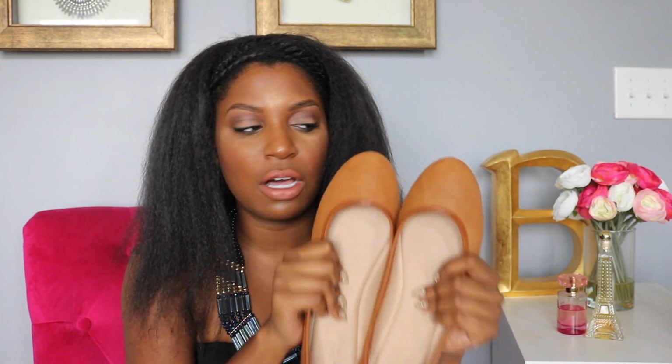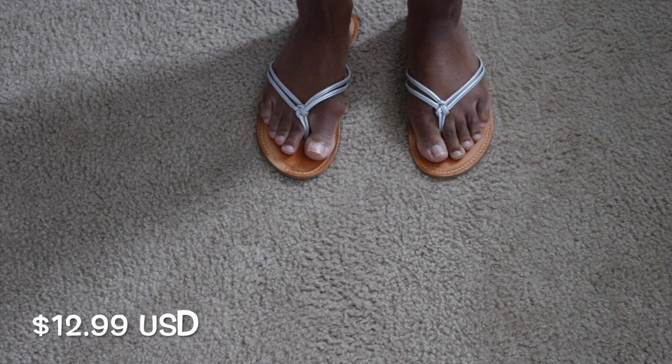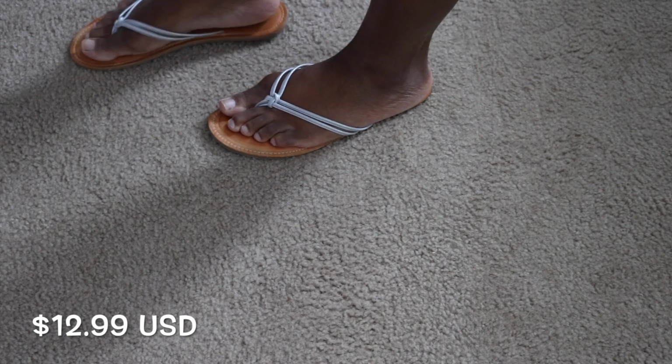Y'all, if you can find these in your Target, and I think they have these in different colors too, I might go back and get a black pair just because I like to just throw a shoe on and keep it moving, especially for work. Most comfortable flip-flops I have ever worn, next to my rainbows. They have that nice cushion. Can you guys tell? I'm all about the comfort of a shoe, shawty.